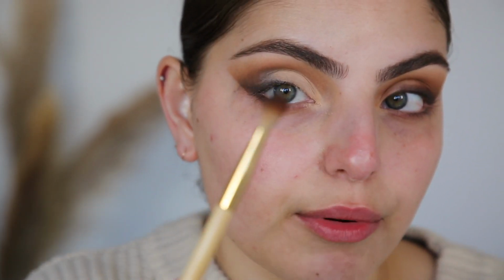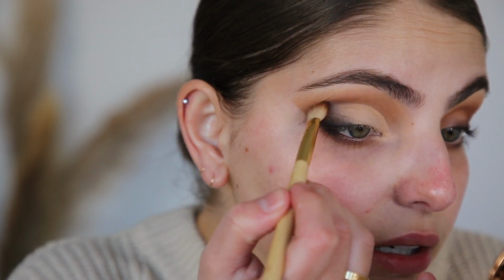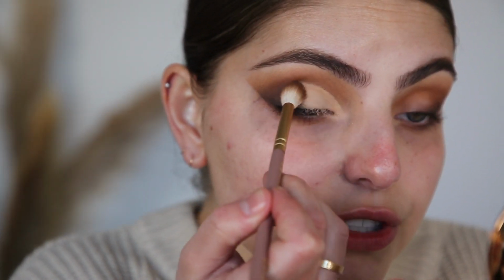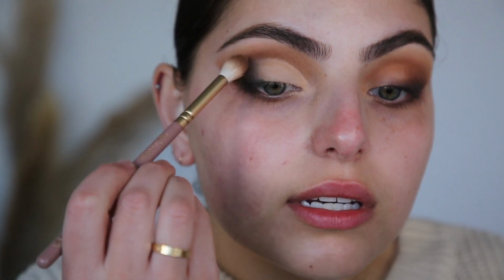But I'm not going to cut this out because I like messing up on camera because I can explain to you what I've done wrong and why it's wrong. It's not that it's wrong, but what the outcome would be and what you can do to fix it. So I feel like I can kind of teach you guys a little bit better that way. I'm going to take the brush that I applied the darker shades with and use that to blend in that cut crease. Just switching between the two brushes that I've been using. I'm going to use that to blend those edges in.